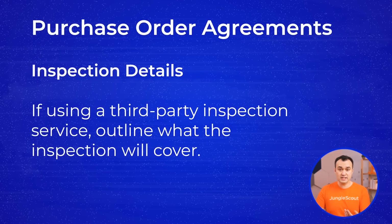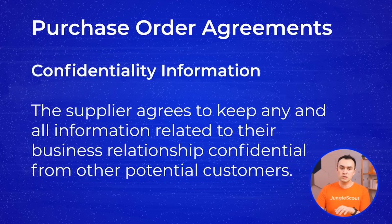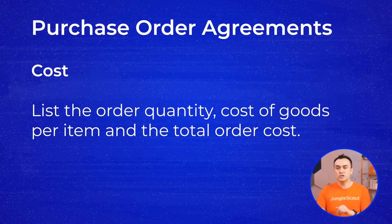Now, in this section, you can also include any inspection details if you're utilizing a third-party inspection service, which we're going to talk about briefly. You can also add packaging and labeling requirements, and also a confidentiality clause, which basically says, hey, you're not allowed to share with anyone else that I'm purchasing this product from you and what price I'm getting it for. And then lastly, you want to have your cost information in here as well.